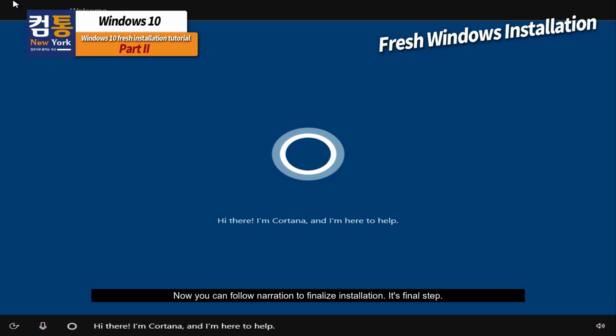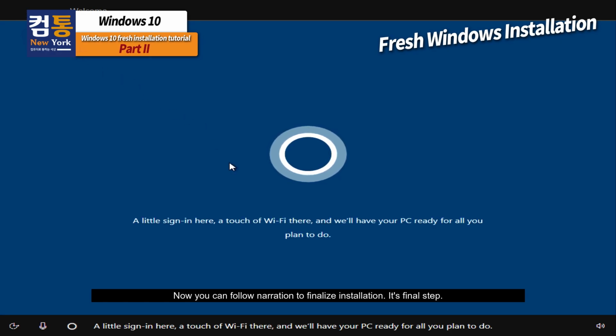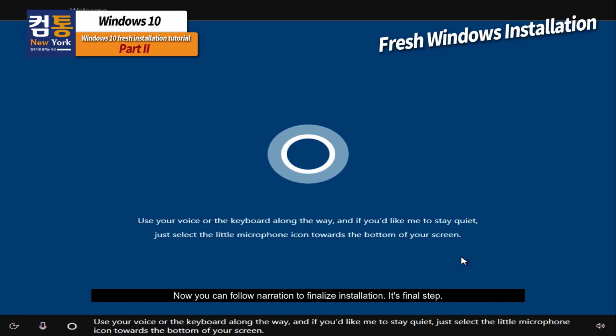and I'm here to help. A little sign in here, a touch of Wi-Fi there, and we'll have your PC ready for all you plan to do. Use your voice or the keyboard along the way, and if you'd like me to stay quiet, just select the little microphone icon towards the bottom of your screen.